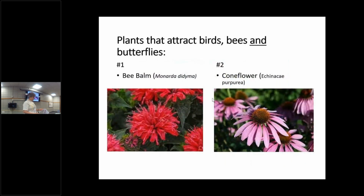Now, this is a list of 22 plants that provide something for all 3 species, birds, bees, and butterflies. So if you don't plant anything else, you plant some of these, birds, bees, and butterflies will get some value from them. Bee balm, like sun to part shade. And when I talk about average soil, I'm talking about average moisture, not real dry and sandy, not real wet and boggy. It blooms in midsummer, and we want those blooms all year long.